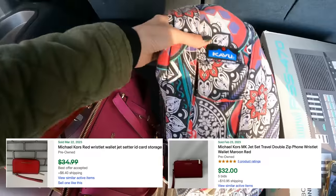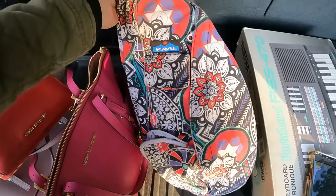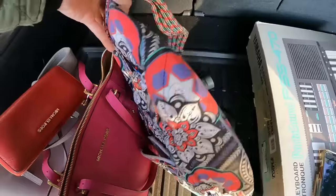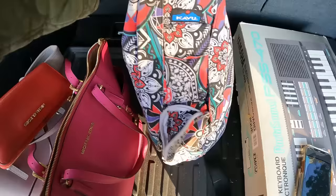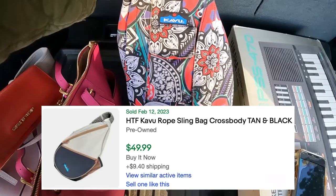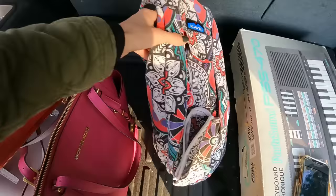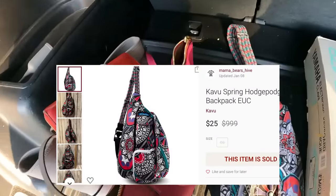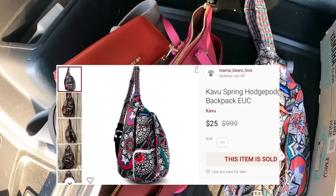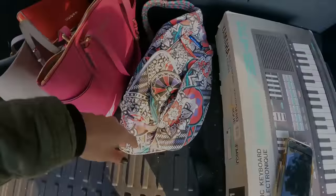And then this Kavu, however you say it, should be maybe like $20. It really depends on the pattern. I just sold one recently for $50, but it was a more sought after pattern. This one, I'm not sure how great it is or isn't, but at a minimum I would say $20. So hopefully I'll be somewhere close to $150 for that $50. We'll see.